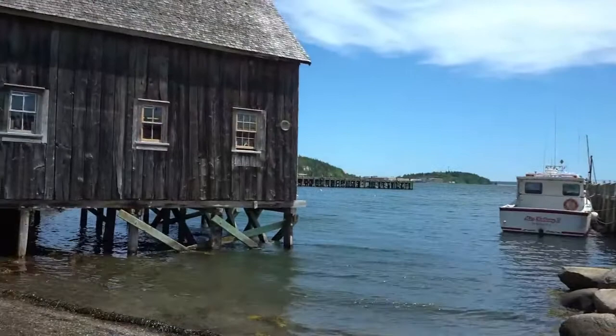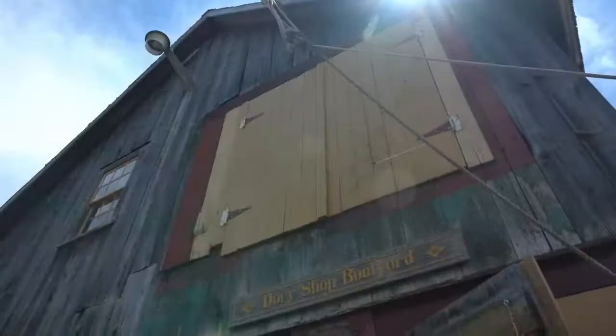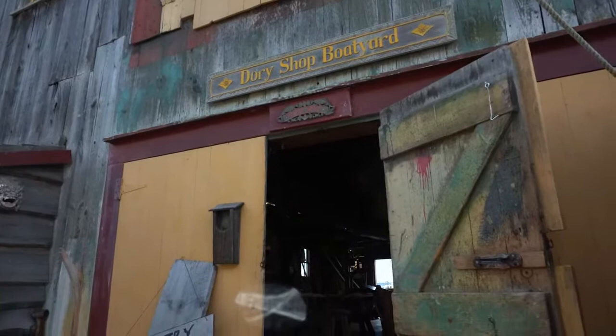my baby for now. This building is pretty old, but this was originally a fish store. Now this area here, which we'll go outside and look around, has been a small shipyard since the 1880s, which is a really long time ago. Since 1917, and this was a fish store.